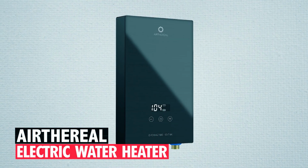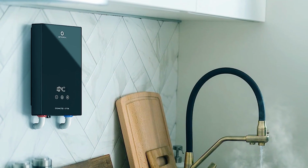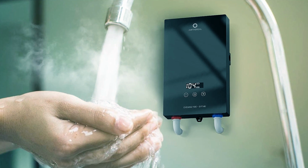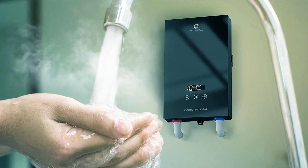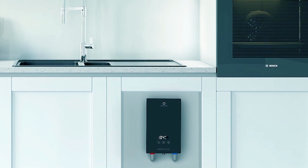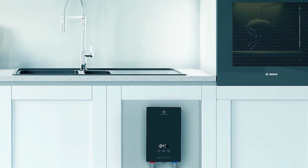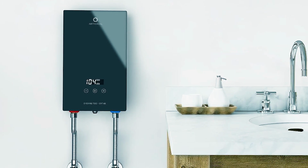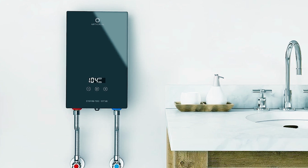Airthereal Electric Water Heater. Say goodbye to waiting with the Airthereal Electric Tankless Water Heater. It delivers instant, endless hot water without preheating or temperature fluctuations. It's perfect for faucets and sinks, offering unparalleled comfort and relaxation. With self-modulating technology, it's energy efficient, saving up to 50% compared to traditional tank heaters.